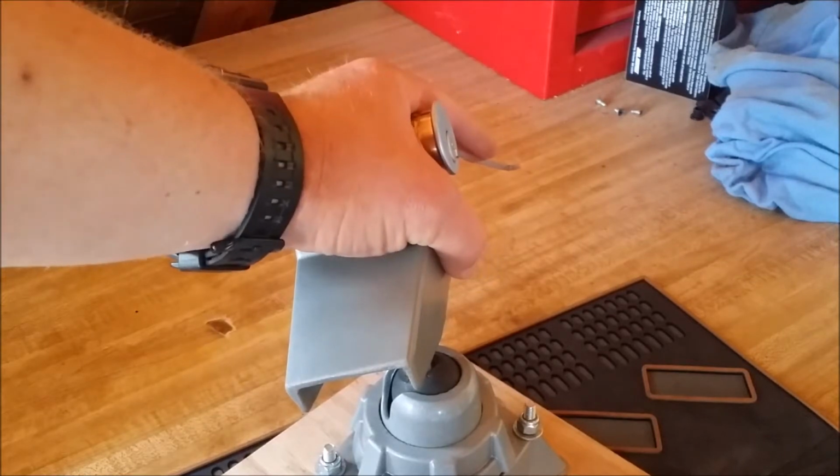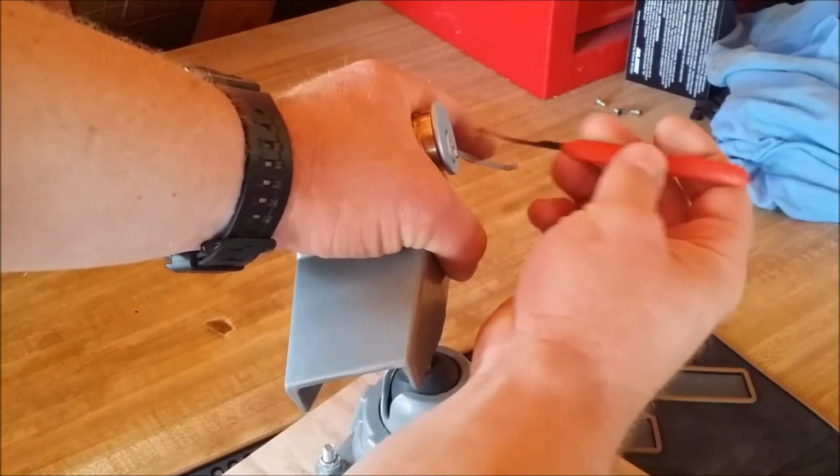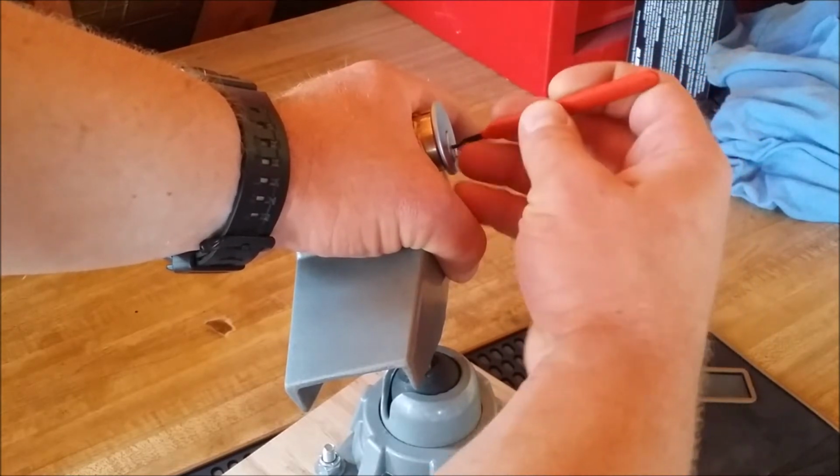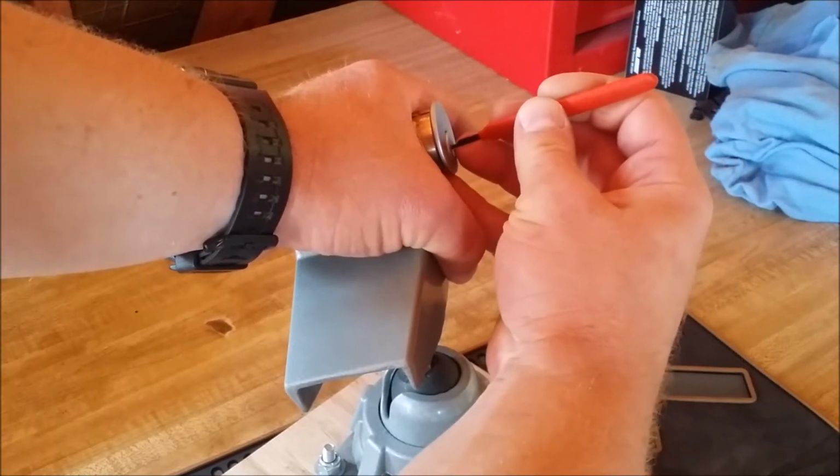But anyway, here we go. We're going to see if we can get this picked open, working around the camera here. Hopefully you guys can all see that real well. And here we go.